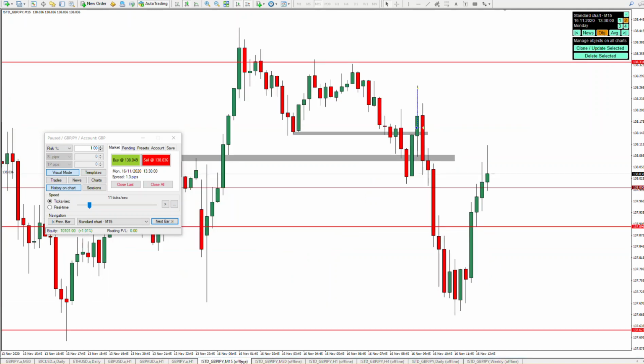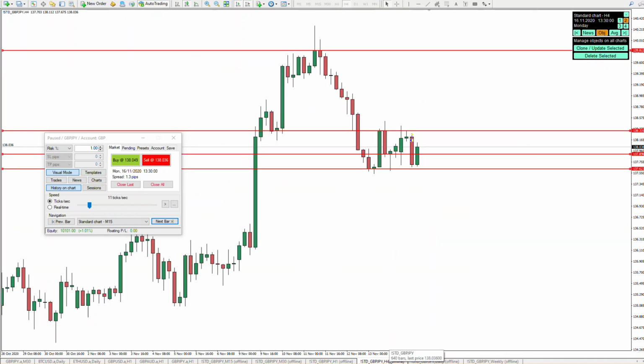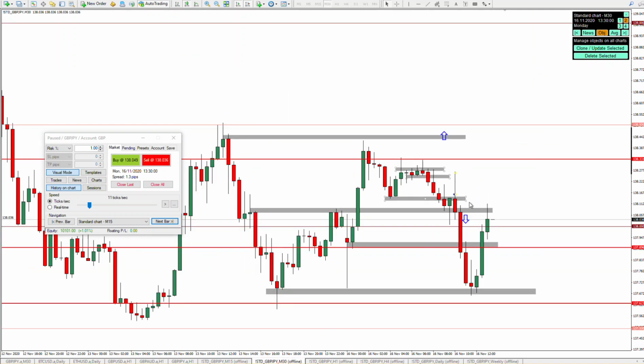I will show you all time frames. Would you have bought there? Probably yes. H1, would you have bought there? H1, would you have bought? I'm happy I did not. I'm out.